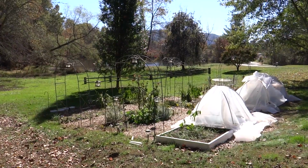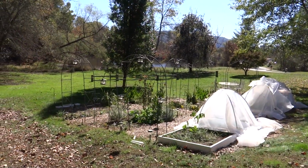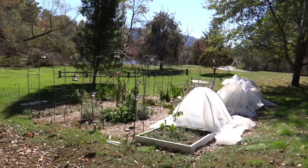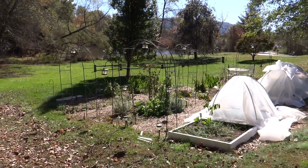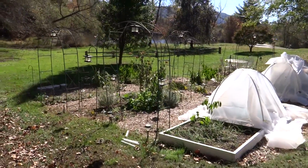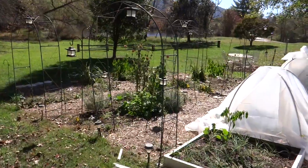Well, we had our first frost last night. It got around 26 degrees, so I woke up to about 28 degrees this morning, and I thought I would walk through my garden and show you what survived. This would have been real helpful information to me when I was a new gardener many years ago, to know what would survive a frost. So I'm going to share with you here what died and what survived.